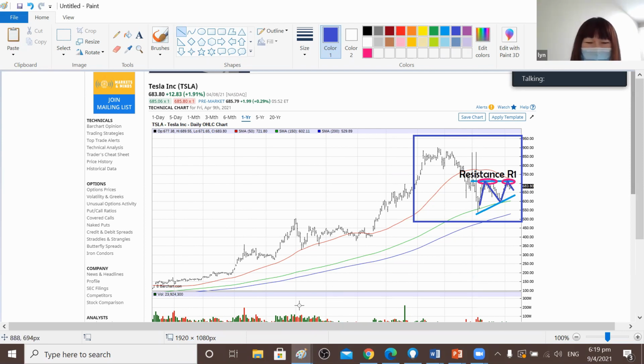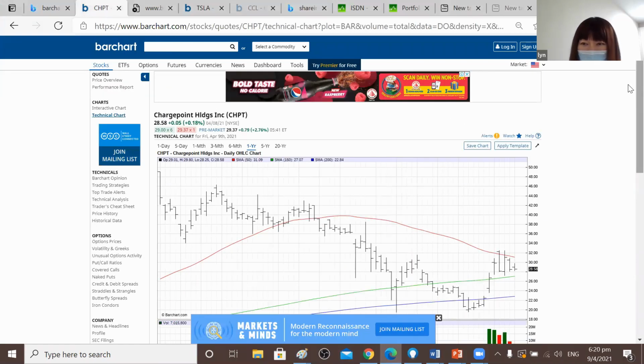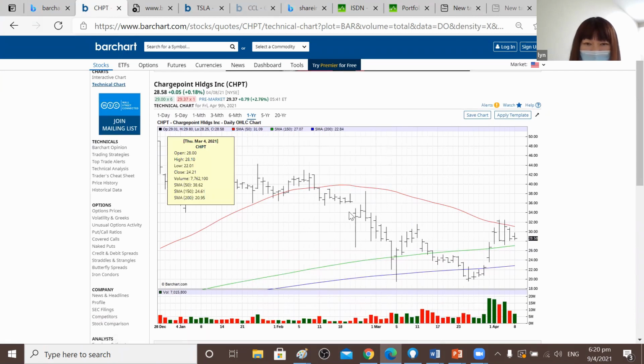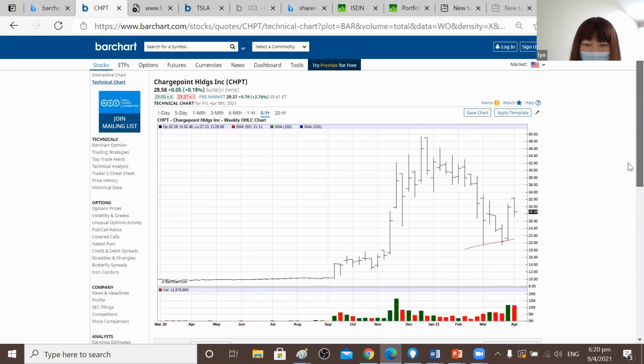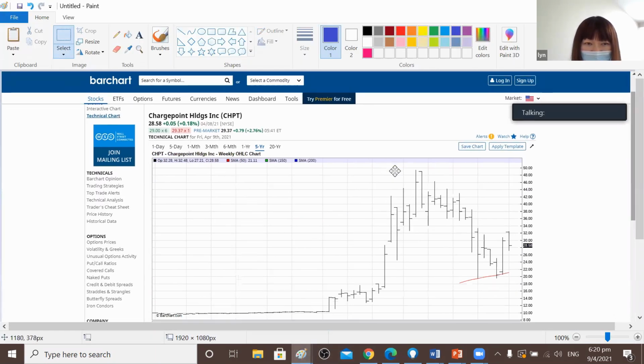Okay, so the next one is ChargePoint. Okay, this one is quite interesting. You can see from the past 5 years, the stock was getting no interest at all. And why is it suddenly so bullish, with a lot of people looking into it?